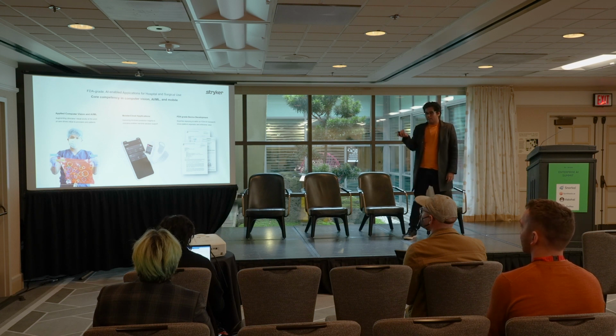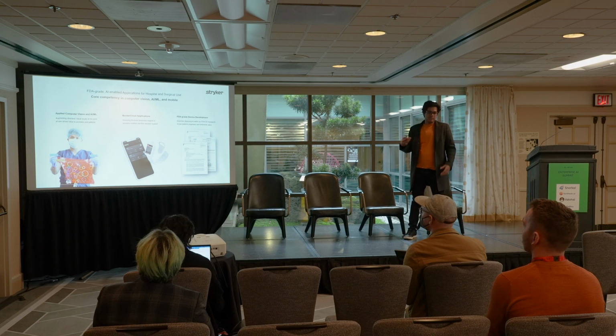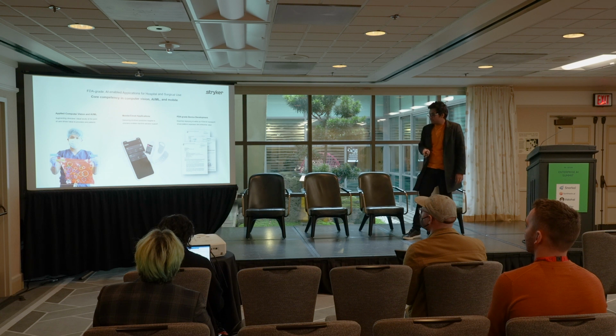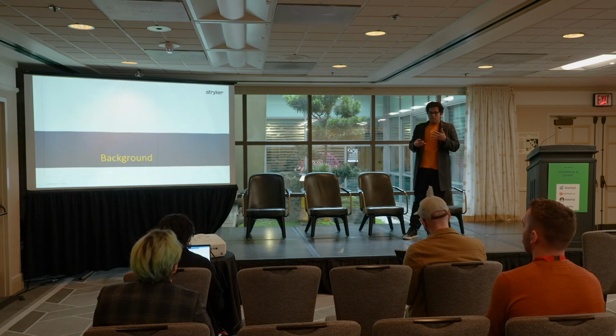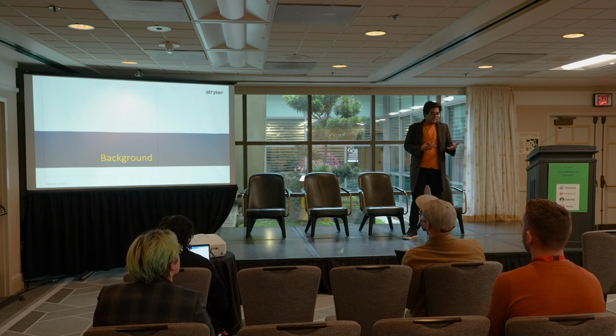We were also the first company to get a de novo. De novo is a unique kind of classification for medical devices, because we were pretty much the first in this field of blood loss quantification. So, you are developing AI technologies, but how different is it in the medical domain?